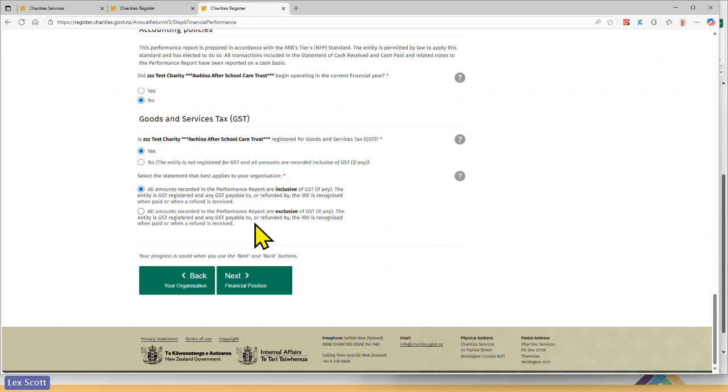exclusive. If you purchased an item and included the entire price into the statement of cash received and cash paid, this means GST was included. Once all the fields on this page have been completed, including any zeros and your figures for the previous year, you can click the Next button to continue to the next page of the annual return, financial position.